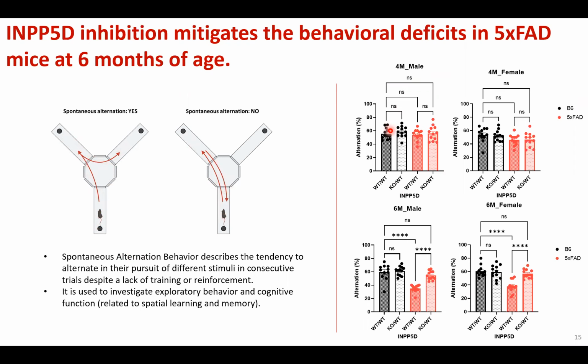So if we look at 4 months, we actually don't see any changes in any of our genotypes. But by 6 months, and this is the time point the 5X-FAD does have behavioral deficits, we see over here that in black bars, the black 6J, the KO WT here is an INPP5D het. So we don't see any behavioral changes between the black 6 and the INPP5D heterozygote. Here, the bar I'm showing you here, wild type is on the 5X-FAD background. So this is a 5X-FAD with normal levels of INPP5D compared to here, the heterozygous knockout on the 5X-FAD background. So here are the animals that are the 5X INPP5D heterozygous.